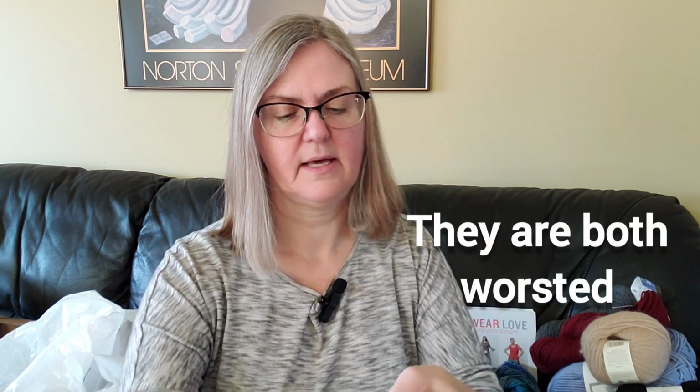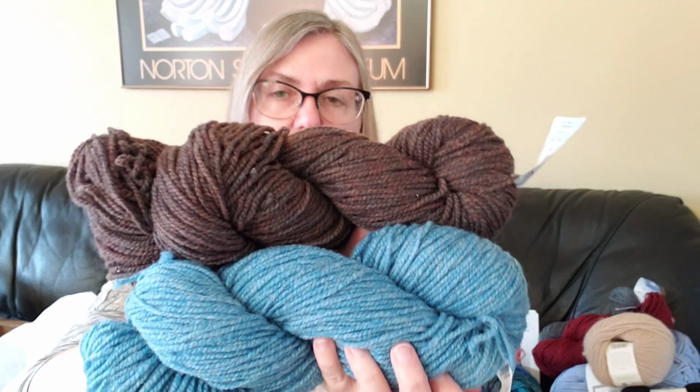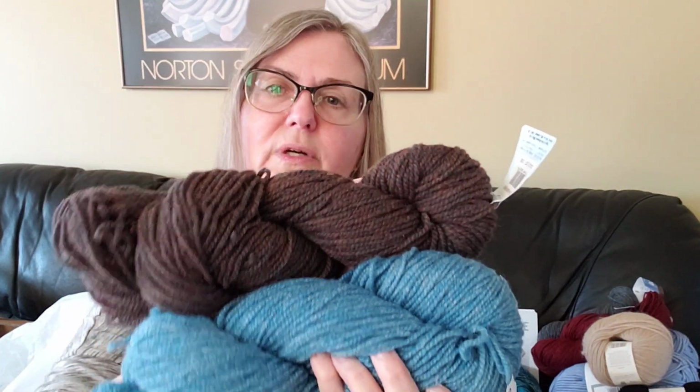This is 196 meters. This one was 248 meters. So this is a bit of a thinner yarn, I think. Again, it is 100% pure wool, 4 ounces, 113 grams, Heritage.